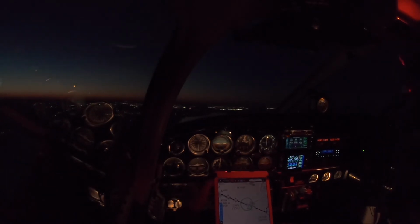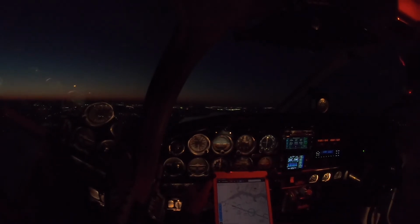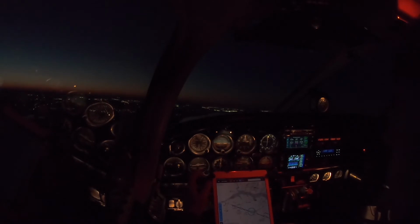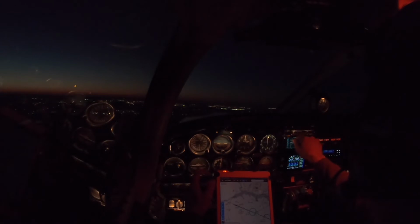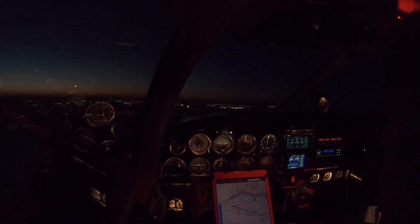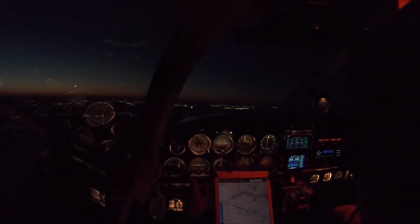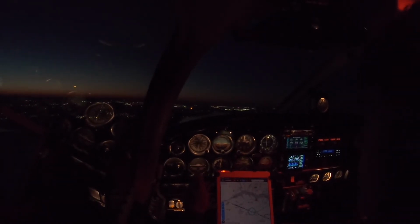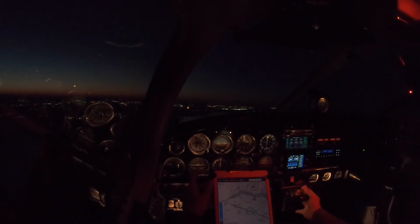All right, so we are 10 miles, 8 miles. Shoals traffic, Cherokee 08 Romeo, 8 miles straight in runway 30, Shoals traffic. There we go. Now that worked. See, I don't know why it didn't work at Madison. That's right. All right. The landing light is on. Gas is on the fullest tank. Gear is down and welded. Mixture is down.